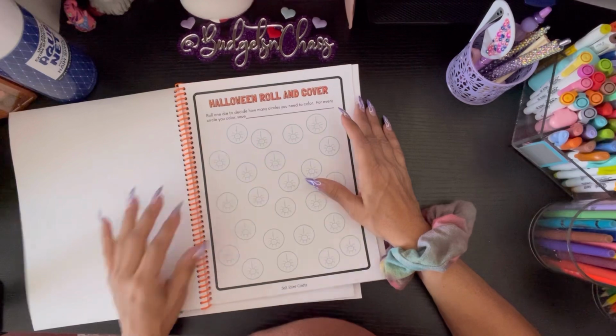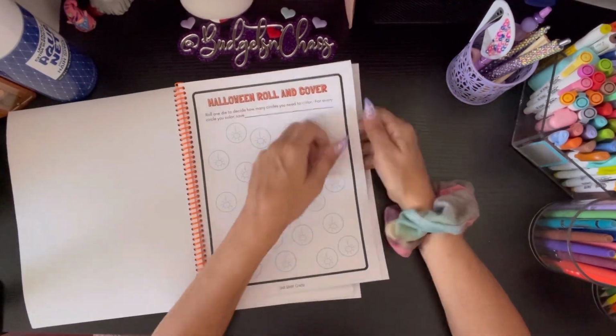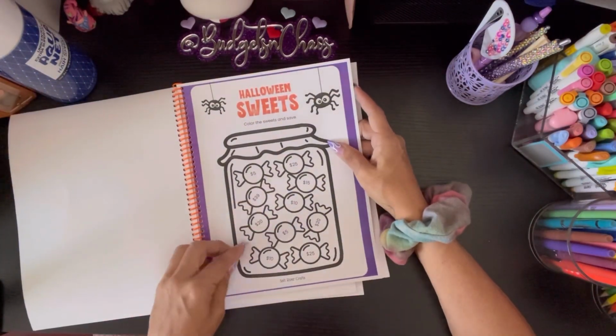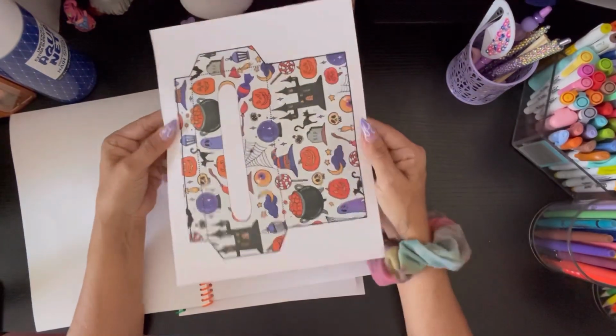Halloween roll and cover: roll one die and decide how many circles you need to color. And for every circle, you determine how much you want to save. Okay, super adorable. And then Halloween sweets: color the sweets and save, and they all have different denominations. And then it also comes with the envelope.